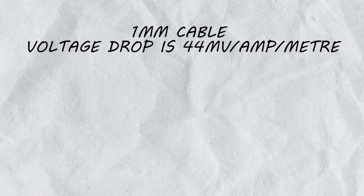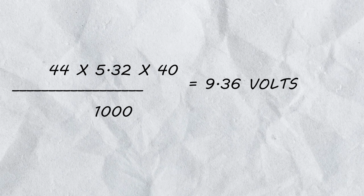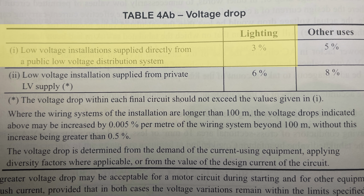So times our 44 by the design current, 5.32, and the length of the cable, which we're going to say is 40 meters. We then need to take this value and divide it by 1,000 because we're counting millivolts and we want volts, don't we? This gives us 9.36 volts. And if you've noticed, this is more than is allowed. So we're going to need to size up our cable.